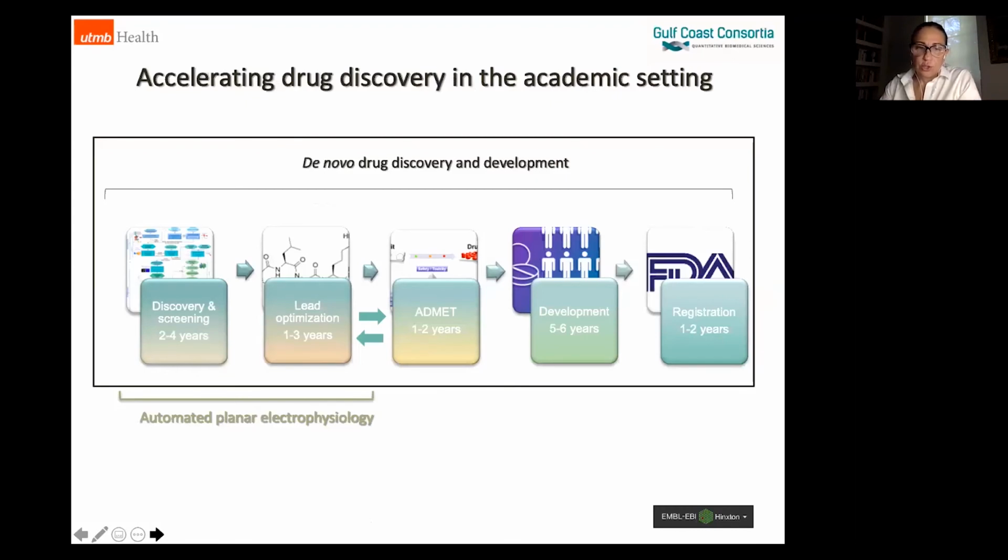So basically, to conclude, I just wanted to leave you with this slide and tell you where automated planar electrophysiology could give us an advantage, at least in the academic setting. I think here, in the very early phase of discovery screening and for lead optimization, automated planar electrophysiology could make a difference. Not only that, it can allow drug discovery and part of drug development to be done in the academic setting. This is really different from what was going on 10 to 15 years ago in the drug discovery and drug development field, where only big pharma were pursuing these aims.